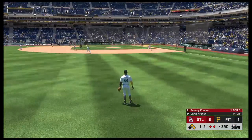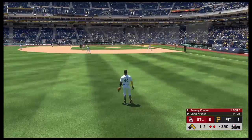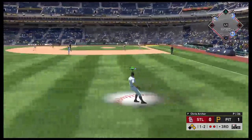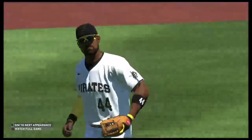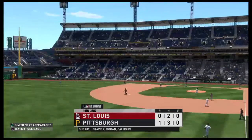At the plate, Tommy Edman, as he'll look to bring home that tying run from second with a base hit into the outfield. Hit in the air out toward left. And the 2-out threat will not come to pass as the inning is over. Cards strand a couple. They trail this one 1-0.